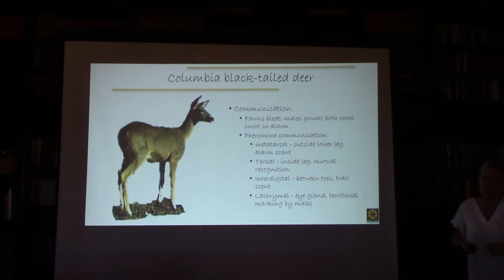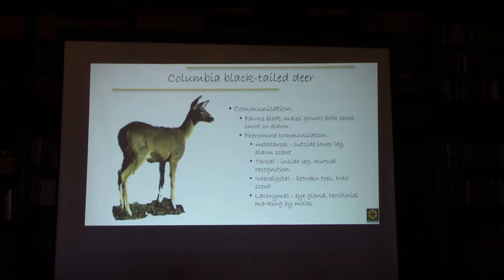But most of their communication is actually in pheromones. They've got a gland on the outside lower leg that literally will tell the rest of the group, alarm, something is wrong. And then they have another gland on the inside of their leg that they will, they'll kind of bow down as they walk up to each other and catch the whiff of, and it tells them who each other are. It's a good way of recognition. Instead of recognizing a voice, they just recognize the scent of another individual.